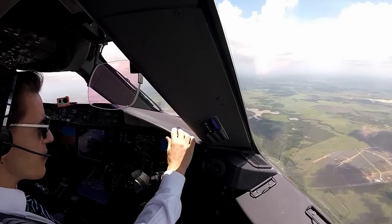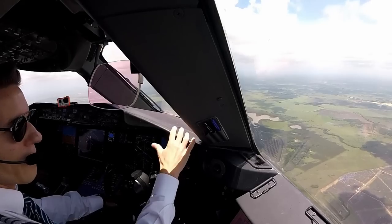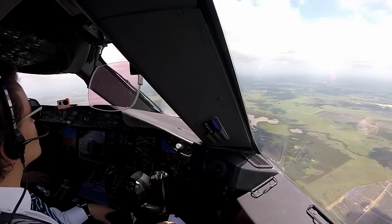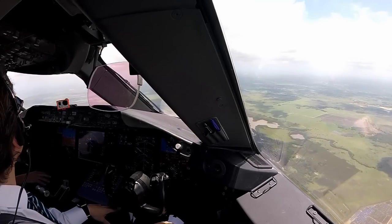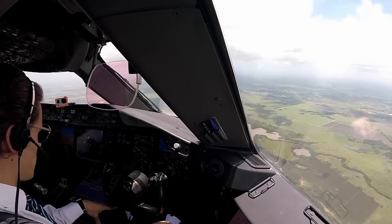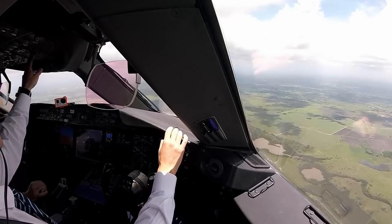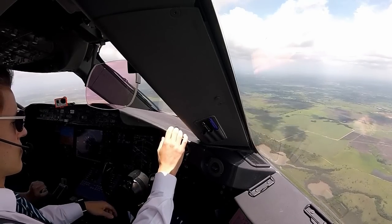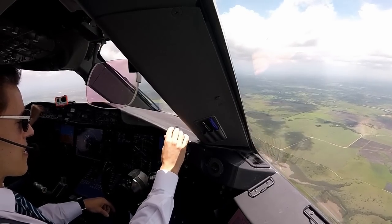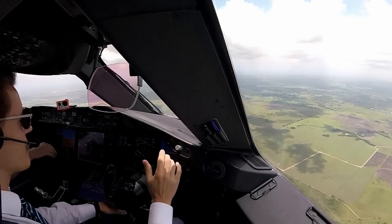Tower, good afternoon, Beauty 177 Heavy, on the visual, left hand base, runway 17. Beauty 177 Heavy, Tower, Roger, runway 17 cleared to land, wind 150 degrees, 15 knots, QNH 2999. Runway 17 cleared to land, QNH 2999, Beauty 177.